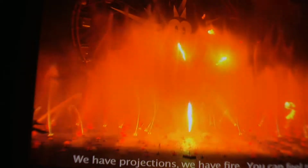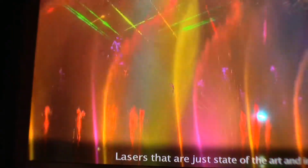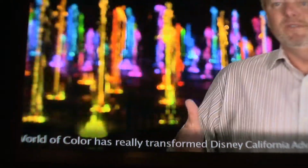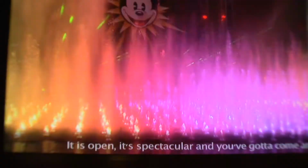The team is so excited to welcome our guests to come and see World of Color. It's been an exciting journey, years and years in the making. We have incredible fountains, which are like liquid paint. We have projections, we have fire, you can feel the heat of the fire, lasers that are just state-of-the-art and incredible. World of Color has really transformed Disney's California Adventure in an exciting way. It is open, it's spectacular, and you've got to come and see it.